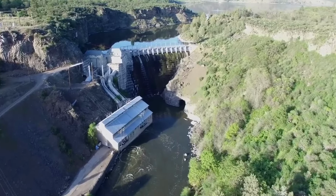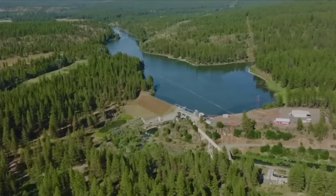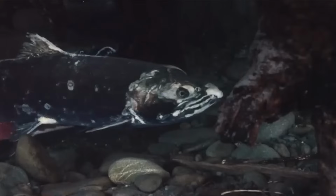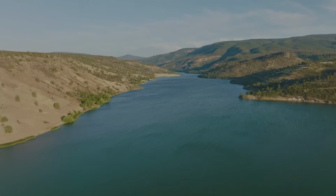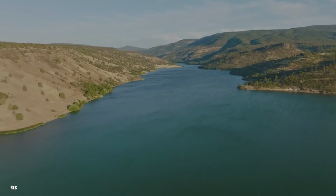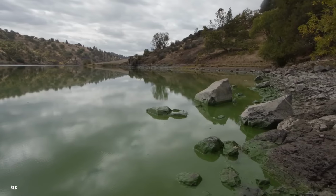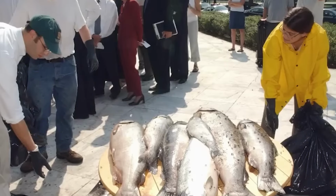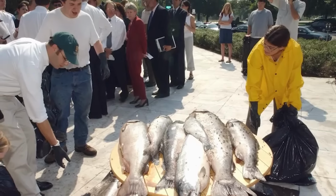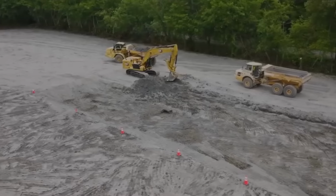The dams, built to provide power and water, had a devastating impact on the river's ecosystem. Salmon populations, once abundant, began to dwindle as their migration routes were blocked, with some runs declining by as much as 90%. The river's health suffered, water quality declined, and toxic algae blooms became more frequent, threatening both wildlife and human health. A particularly devastating fish kill in 2002 served as a wake-up call. Over 30,000 salmon perished, highlighting the urgent need for change.